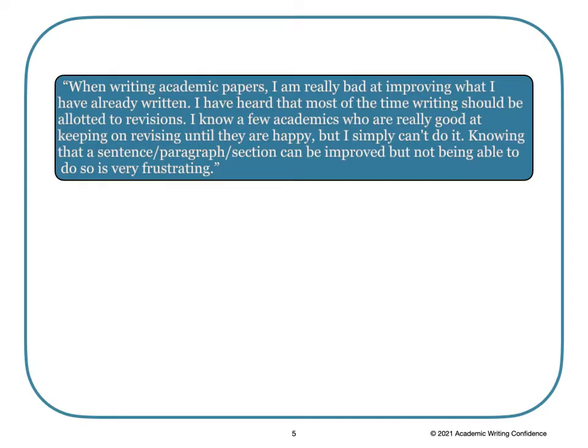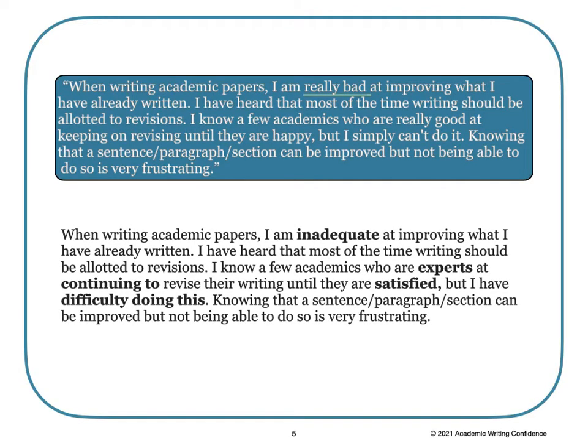Let's try using some of the techniques we just talked about to improve this short paragraph. We can change the words really bad to a better vocabulary word such as inadequate. The words really good to experts. Keeping on revising could be changed to continuing to. Until they are happy could be changed to satisfied. We've only changed some of the vocabulary in this paragraph, but already it sounds more academic. Here's one more. Simply can't do it can be changed to difficulty doing this.